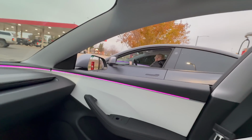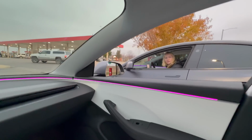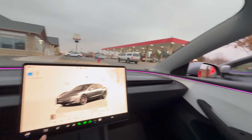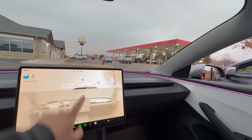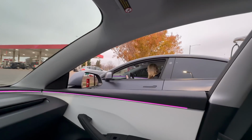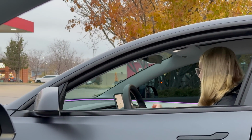Alyssa, you ready to set these things up? Yeah, we might be able to do 72. I was feeling a little cold at 70. We can do 72. I'm going to get mine started now. So 72, auto low, rear fan off, front passenger vent off. Got that? No? Yes? Good.